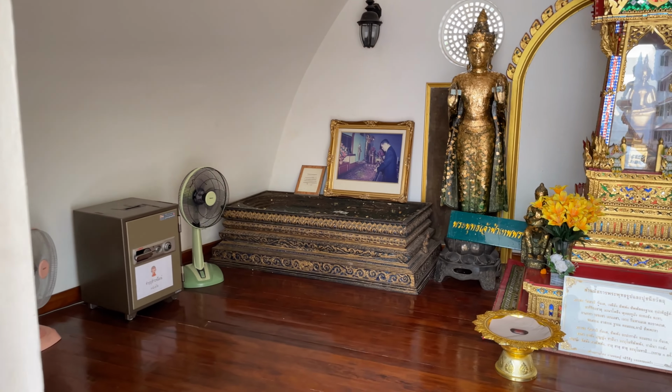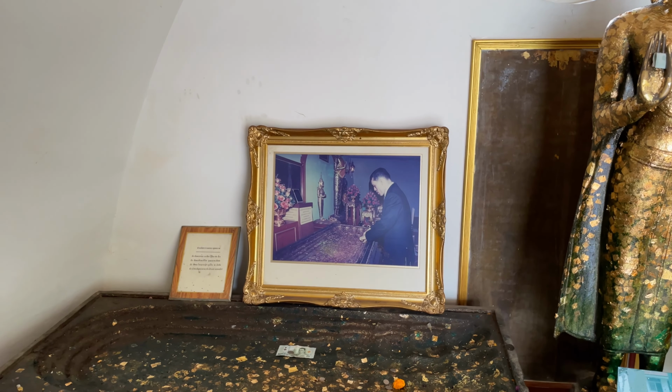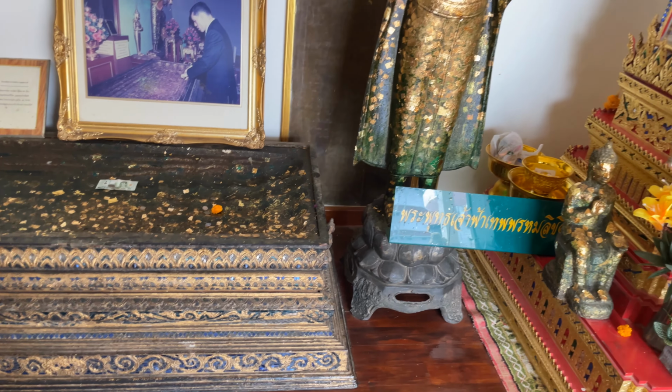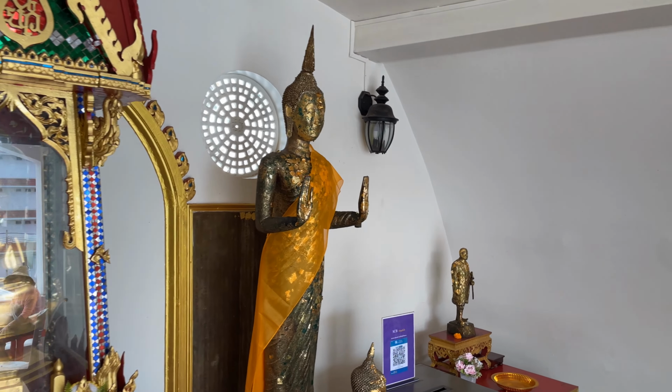And then you have a Buddha footprint. And it looks like the current Thai king, King Rama X, came here and put gold leaf on this. And these are really old images. I'm not sure how old they are, but they're quite old.